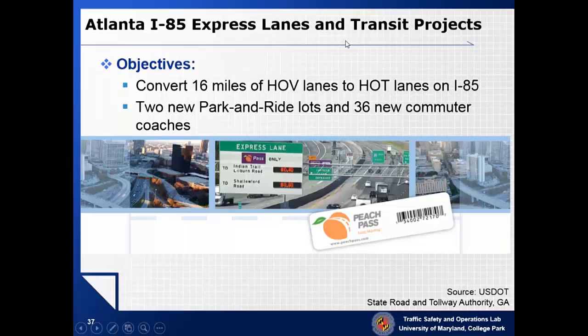That's express lane and transit part. That's for the bus. Offer the special lane, okay? HOV, HOT lane. Actually, the HOT lane collects money from the drivers, okay?